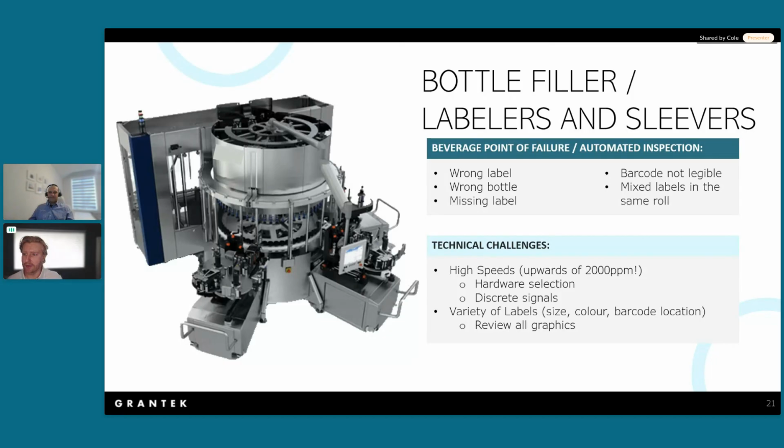But again, it's taking that holistic approach and making sure you get an understanding of the whole possibility of labels that the inspection system can see, knowing that ahead of time so that it's designed properly for all those scenarios.